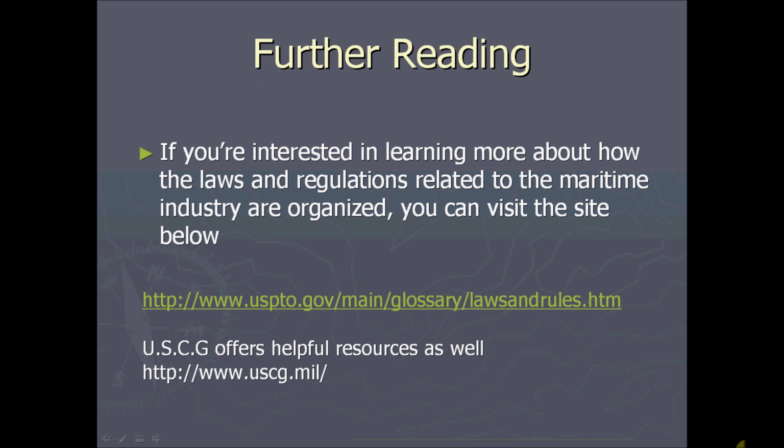Further reading, if you're interested, there's a few places you can go. If you want to dig around in the CFRs or the United States Code, you can do so just by doing the search like I showed you in this presentation. Also, if you're curious as to the intricacies of how all of this stuff is organized, you can visit the website listed here, and that gives a good explanation of the U.S. Code and Code of Federal Regulations and how they're organized.